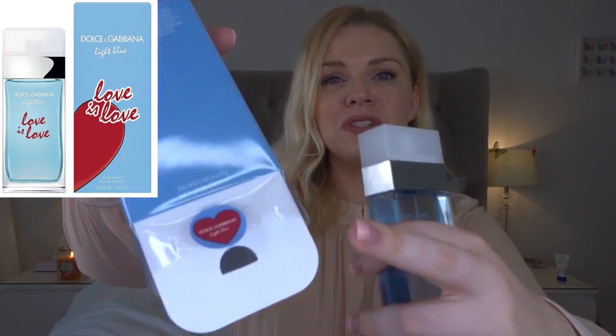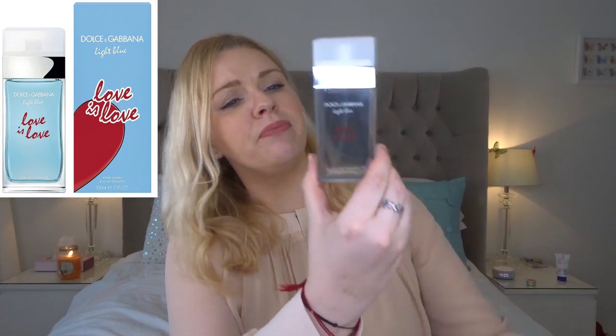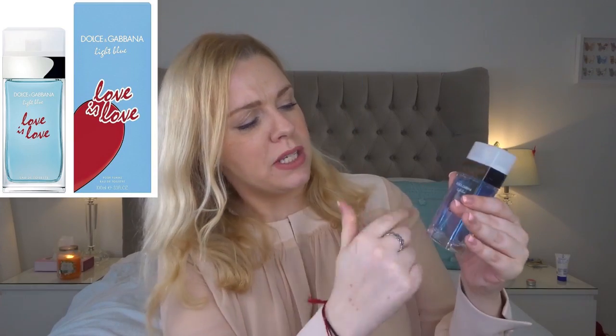So the first one, and it's literally just arrived, is the brand new Dolce & Gabbana Light Blue Love in Love. Every year the classic Light Blue fragrance gets a limited edition, and this year's is called Love in Love. It has this really cute red heart on it, and how cute is that little sticker there as well. Sorry, excuse my lockdown nails, they're so outgrown. And then here is the bottle. It looks like the normal Light Blue bottle, but I wonder if the water's a bit more blue, I'm not sure, but it says Love in Love on it.